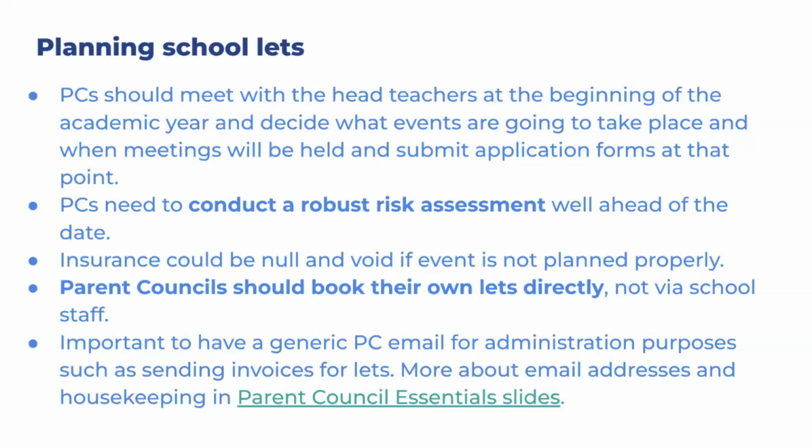In terms of planning your lets, you'll hear a lot more from Sandra about why these need to be planned ahead. We would encourage you to sit down with your head teacher at the beginning of the year when you're maybe deciding on your pattern of meetings, because you want to make sure that these are going to fit in with the school year. It's good for school staff to know ahead if they are going to be at evening meetings, for example. So it's good practice to plan everything out at the start of the academic year. Also, if you know that there's maybe other people using your school building, you may be able to split the cost of the janitor. So when there's more than one thing happening, some of the costs can be split.